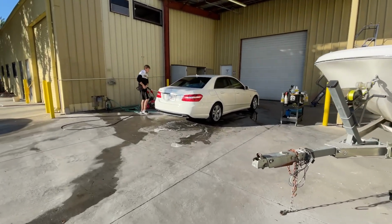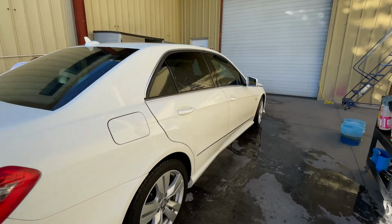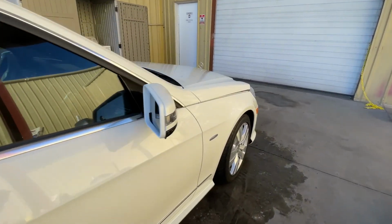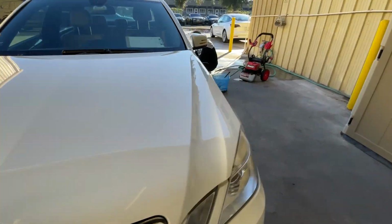Out here we've got Nick doing a Mercedes-Benz diamond detail. We do partner with Mercedes-Benz of Sarasota and take care of some of their clients as far as doing some full detail work.